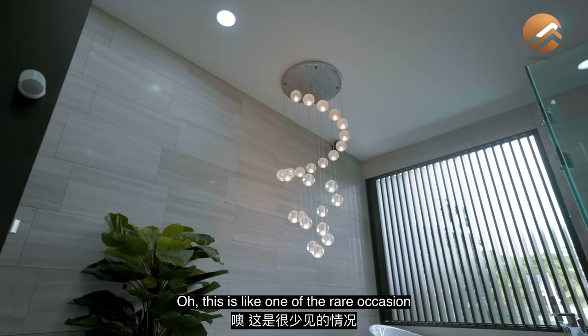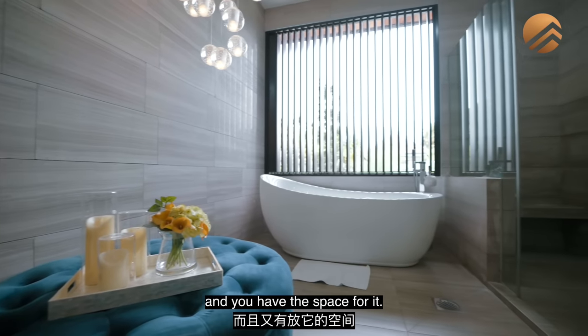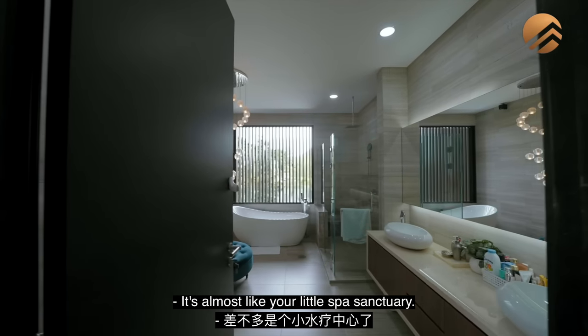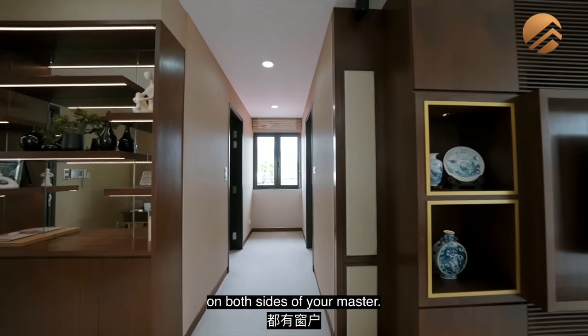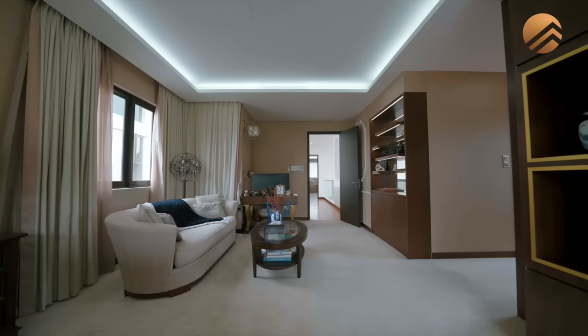Wow, this is one of the rare occasions that we see drop down lights in an ensuite. Because you have the ceiling height for it and you have the space for it. Speakers within the ensuite as well. It's almost like your little spa sanctuary. So you notice that you have windows on both sides of your master. In fact, if you open up the window over there and you open up the windows here, you get great crosswind.